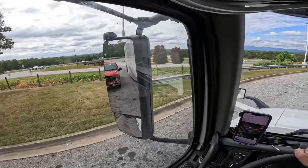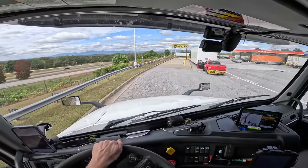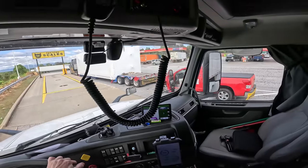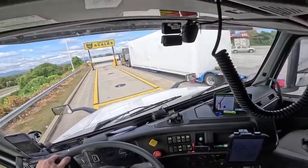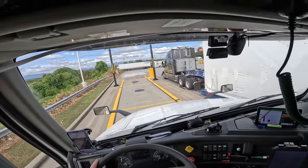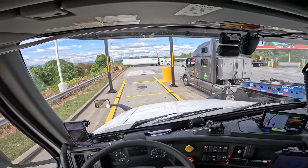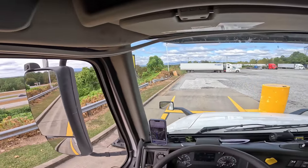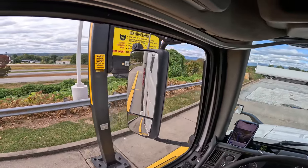Alright, let's squeeze by him. Highlighted route, and let's squeeze over here. We good, man. We good. We didn't need no more room. Alright. Good lord, it always goes haywire on the scale. I don't know why.